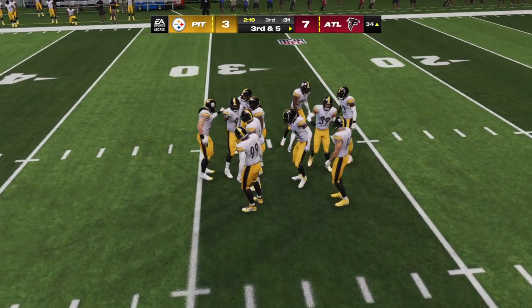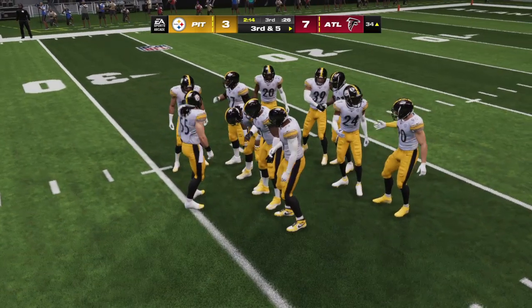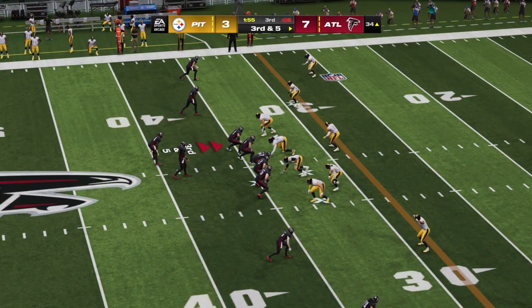We know that securing the point of attack, especially against the big-bodied guys in the middle of this D, has got to be priority 1. And on 3rd and 5, this will be the 8th play of the drive.